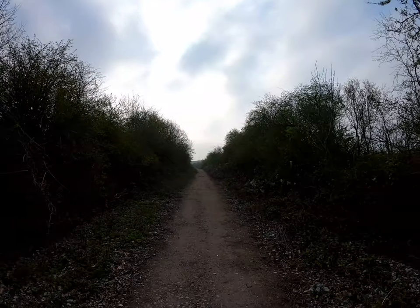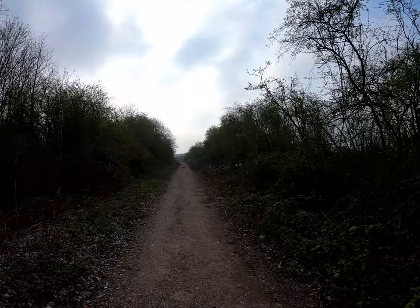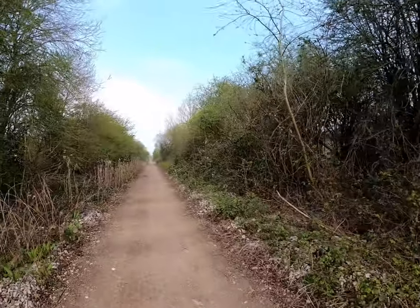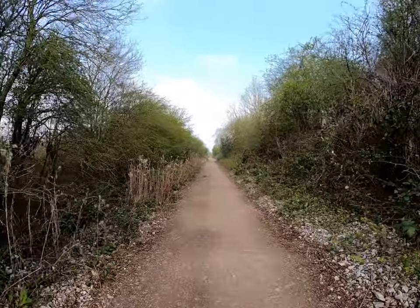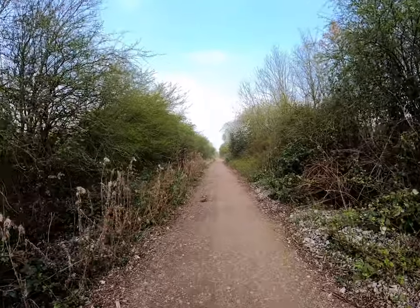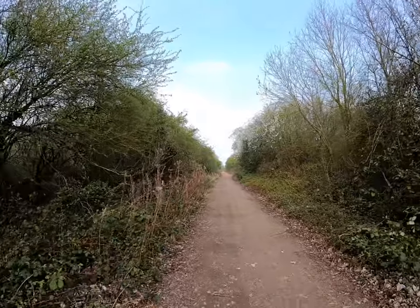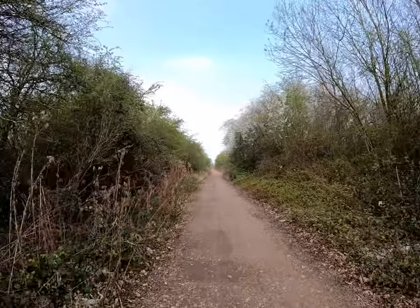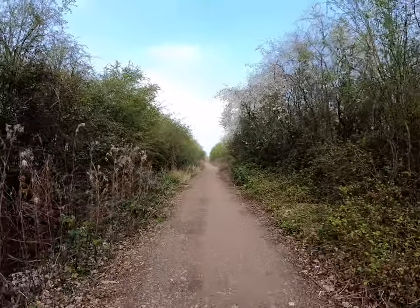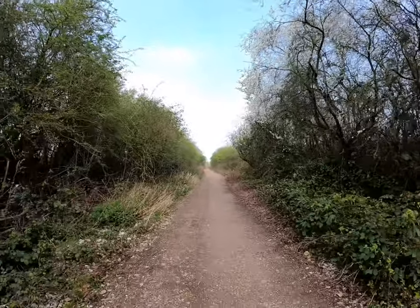So in the distance around that bend, we've got Cotgrave, the old colliery site behind us. I can hear road traffic in the distance. So I wonder if it won't be long before we approach Stragglethorpe Road. Whether we'll go under or over it, I'm not too sure. I think we might be going over. I'm not very familiar with this side of Nottinghamshire, so all this is new to me as well.